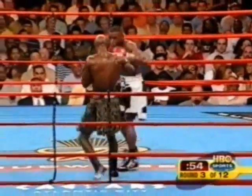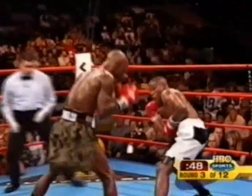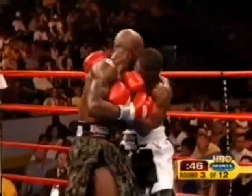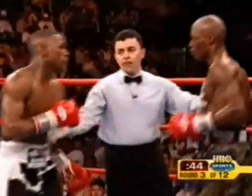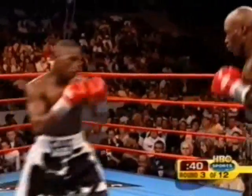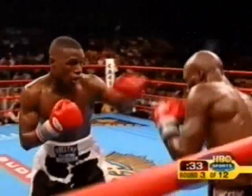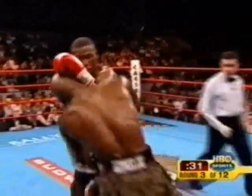Here's a big left hand by Corley, momentarily stuns Mayweather. It hurt Mayweather too. Mayweather grins, fires back 2 body shots, but make no mistake, he was stunned by the left hand. Mayweather is shaking it off and goes back after Corley with that right hand of his. Body shots by Mayweather, Corley coming with uppercuts.